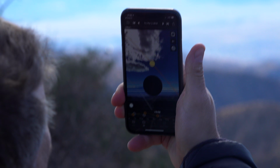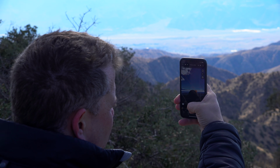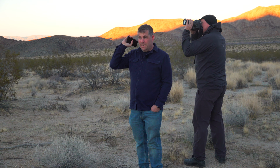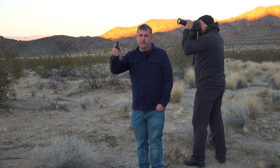Here's one of the reasons it's really good to scout if you can. We came out to take a look at locations to do a sunrise shoot. Again, I'm using the Photographer's Ephemeris, the free software that lets you see where the sun is going to be. According to this, at about 5:25, the sun is going to rise directly behind me, and at the same time, the moon will be setting directly on the opposite side of this valley.